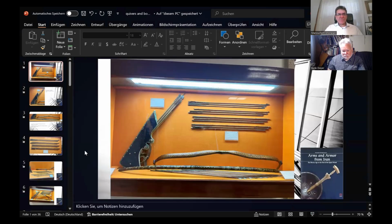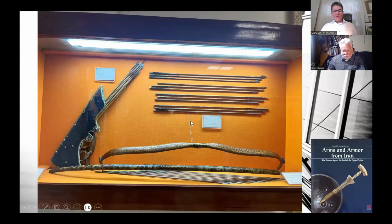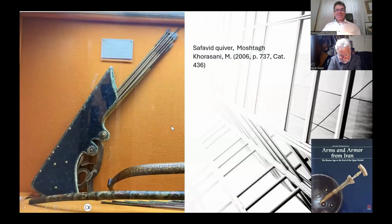These are rare pictures because I took them, took pictures, and measured them. You can see them in my book, Arms and Armor from Iran. Here you see that they were exhibited for the first time, because the military museums of Iran do not allow average visitors to take pictures or videos, so you can see them. So this is a Safavid quiver, and we are going to talk about them one by one.